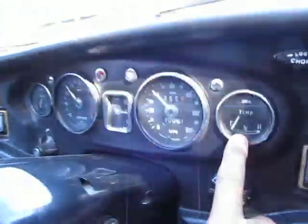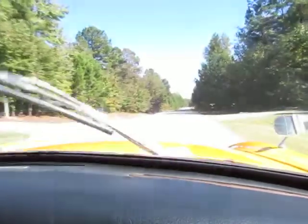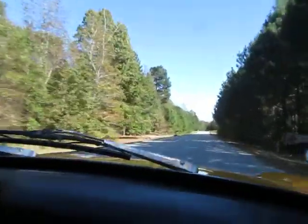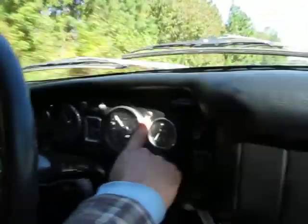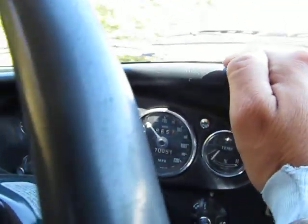Temp gauge does work. Wipers work. I think the only thing electrical that doesn't work is the horn. Turn signals work, and even the turn signal indicators work, although they'll be real hard to see in the light. Can you see it? Yeah, you can a little bit.